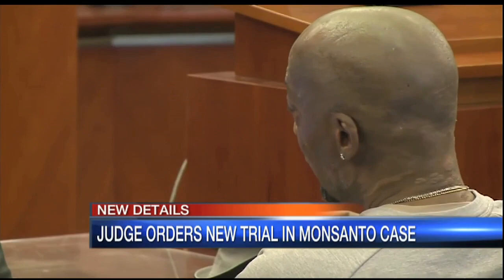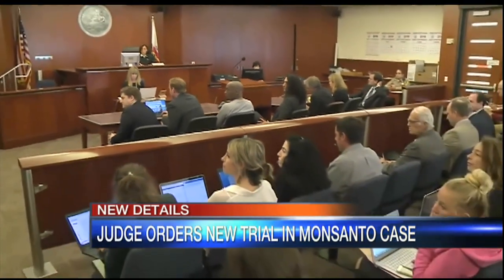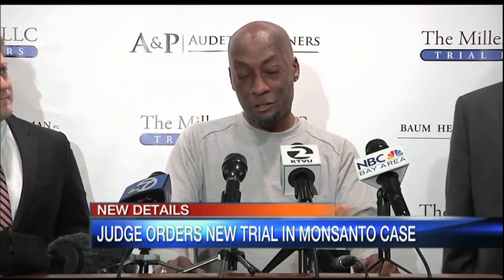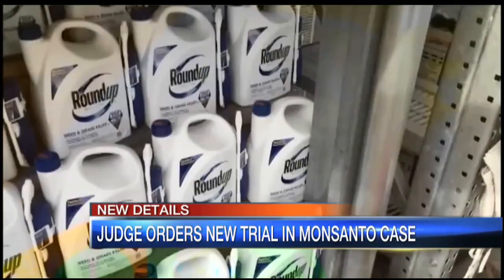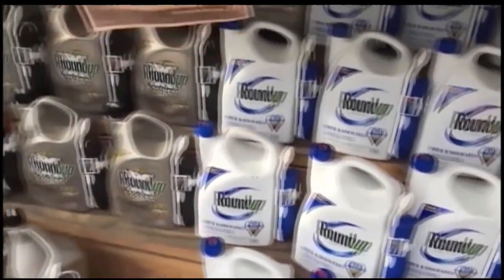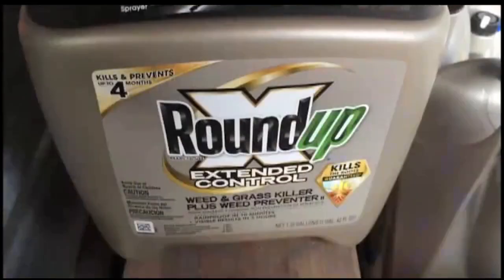A San Francisco judge has ordered a new trial in the Monsanto case. Dwayne Johnson was awarded $289 million in August after jurors ruled Roundup weed and grass killer caused his non-Hodgkin's lymphoma. Johnson claimed the company failed to warn him of those risks, but court documents claim Johnson didn't provide clear and convincing evidence in the case. The judge has ordered lawyers to submit their legal arguments by tomorrow.